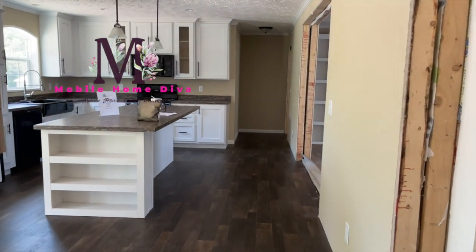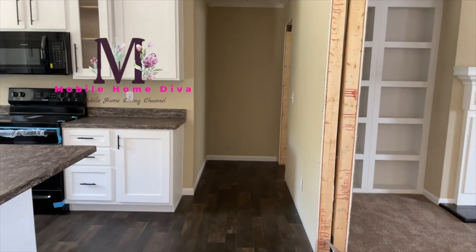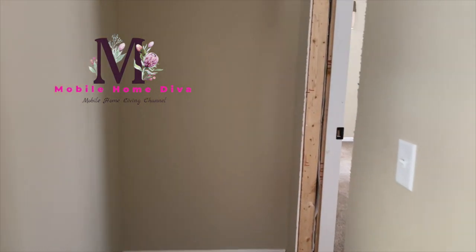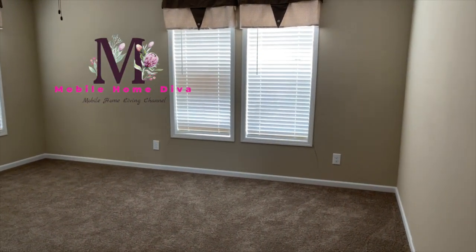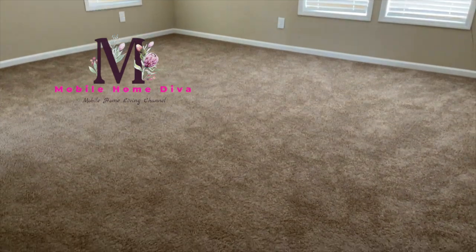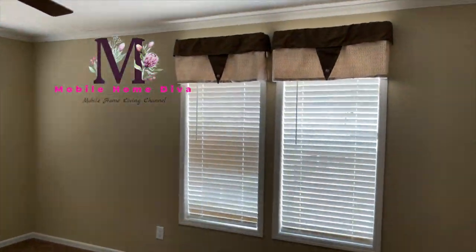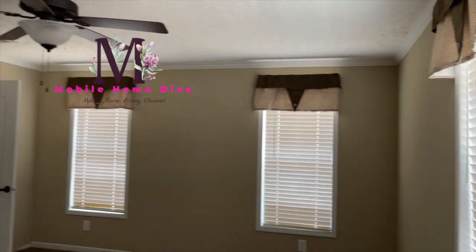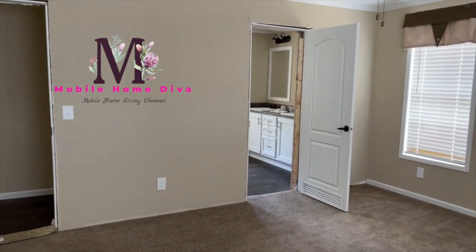All right, through the kitchen, we'll go take a look at the master. The master is down this little hallway. I love it. Privacy, privacy, privacy. All of this is your master. You've got a ceiling fan in here. Really nice. Y'all know I always look at the floor so you can get a better idea of how big the space is.